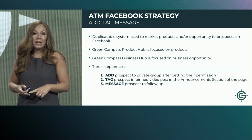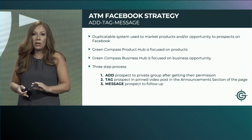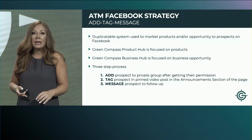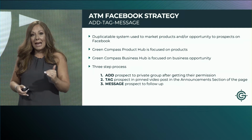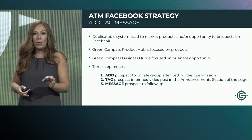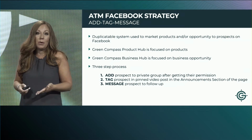Step number two is you're going to tag them in the pinned post. So there's a post at the very top of the page that always stays in that same spot. It's in the announcement section, and it's a video, and you're going to tag them, go in the comments, tag your prospect. Hey, Sally, here's the group I was telling you about. Check out this video. It'll give you some starting information about CBD.